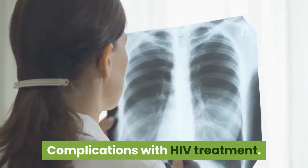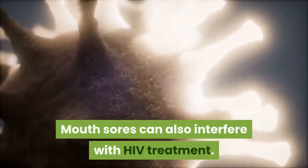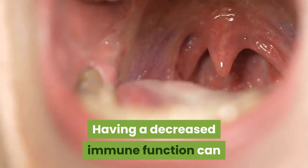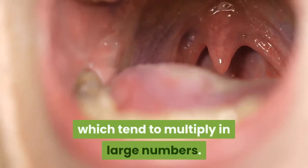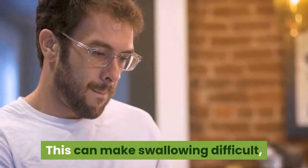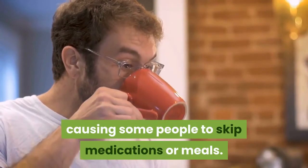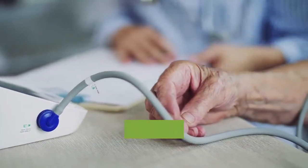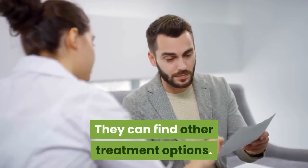Complications with HIV treatment. Mouth sores can also interfere with HIV treatment. Having a decreased immune function can increase the spread of mouth sores, which tend to multiply in large numbers. This can make swallowing difficult, causing some people to skip medications or meals. Talk to a healthcare provider if mouth sores make it difficult to take HIV medication. They can find other treatment options.